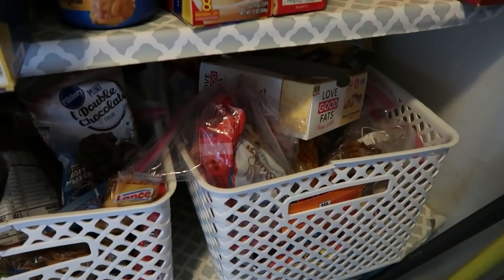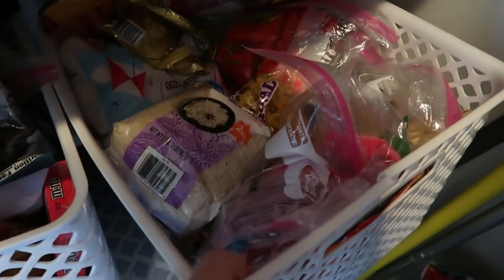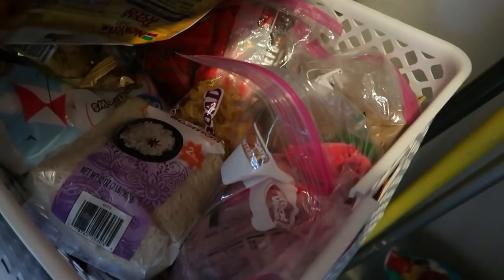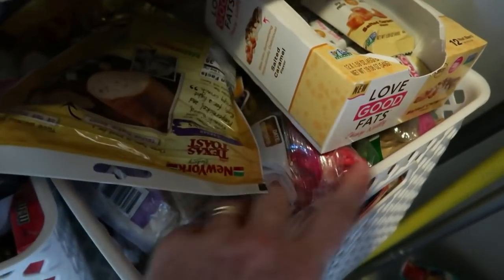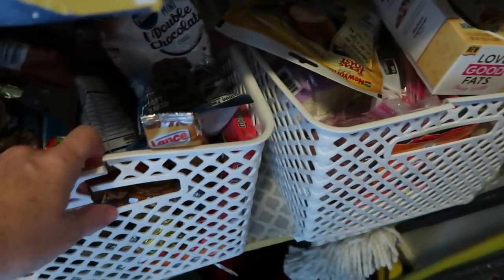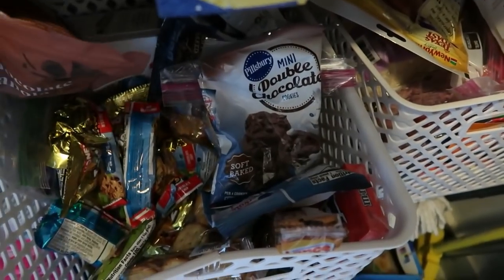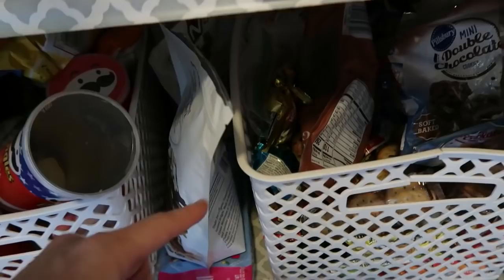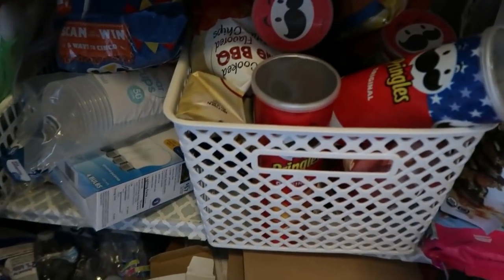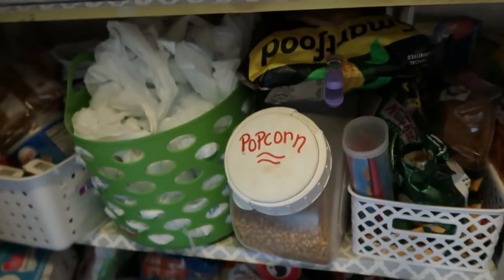And then down here, this is kind of like a basket of miscellaneous. This is like rice and marshmallows. Just bags that are opened, bags and packets and things like that. This is the snack bin for our kids. It's also got other things thrown in here too, but that's supposed to be for snacks. There's some more snacks right here. This is supposed to be the chips, and it's overflowing, so popcorn and chips are everywhere.